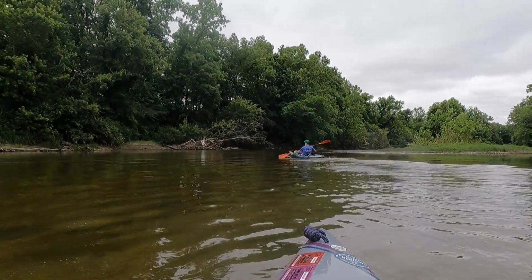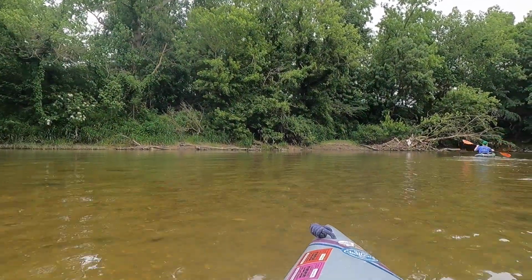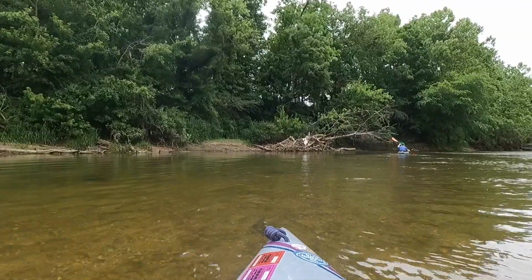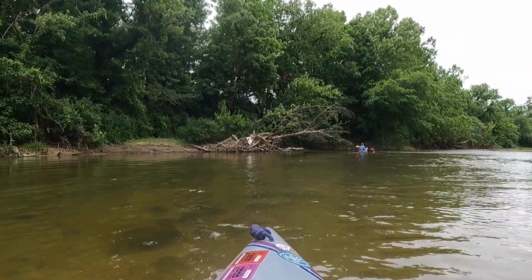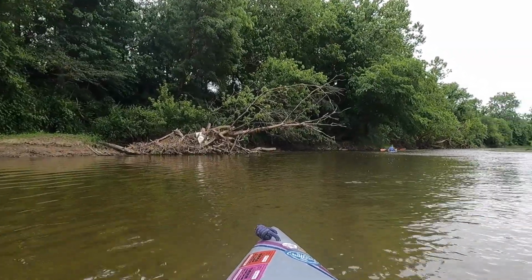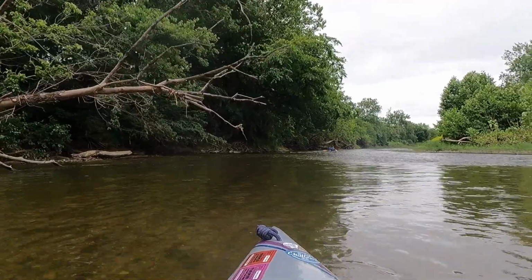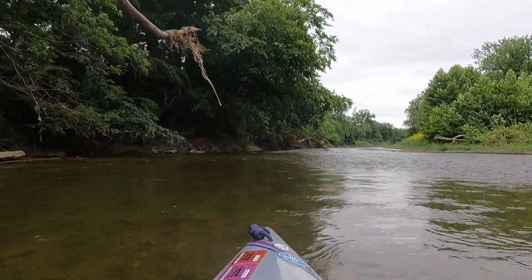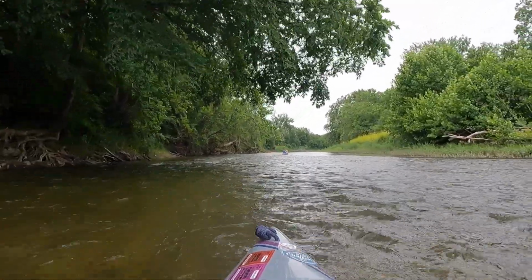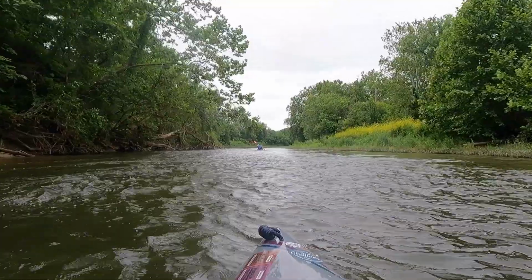It's another riffle. I'm letting him go ahead of me. He's saying go way left. He's probably running me on a sandbar. He's that kind of guy. Oh wow, I'm giving him plenty of room. Oh yeah, this is good, this is fun. Yeah, I like this.